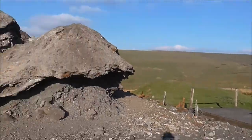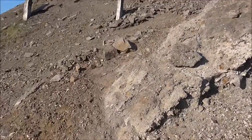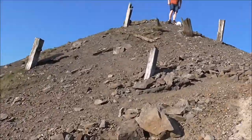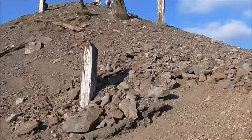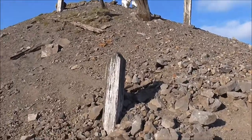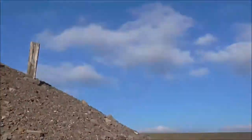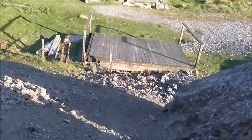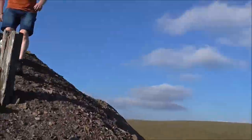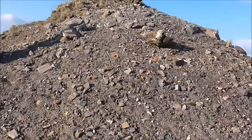All these workings down here, all the steel just been chucked. That must be a big shaft there. Must be a big shaft. I bet it's deep as well. Now you see the top now.